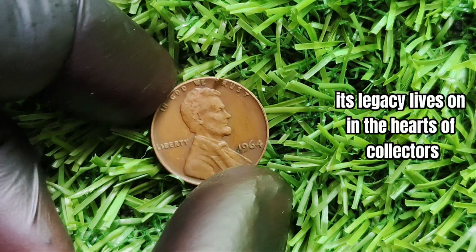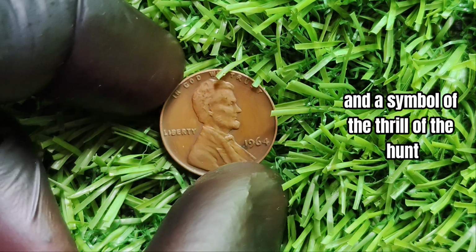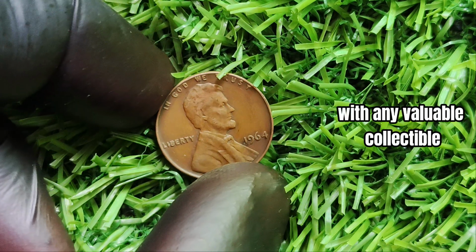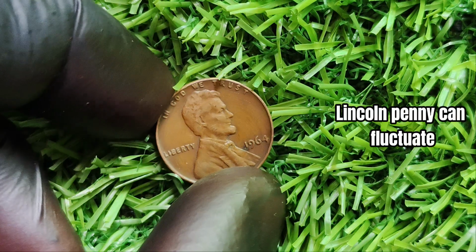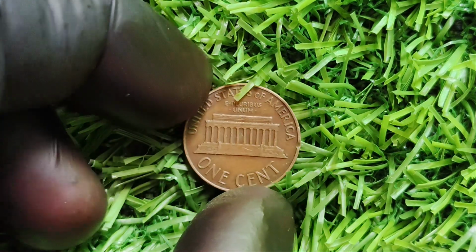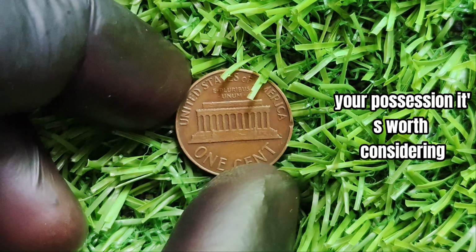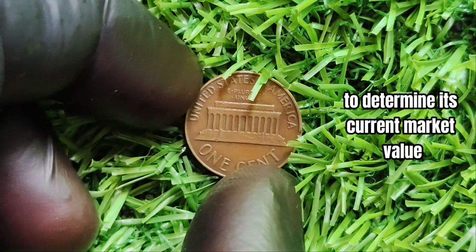Its legacy lives on in the hearts of collectors who prize it as a cherished piece of history and a symbol of the thrill of the hunt for hidden treasures. As with any valuable collectible, the price of the 1964 no-mint mark Lincoln penny can fluctuate based on market conditions and collector demand. So, if you happen to have one of these rare coins in your possession, it's worth considering having it appraised by a professional to determine its current market value.